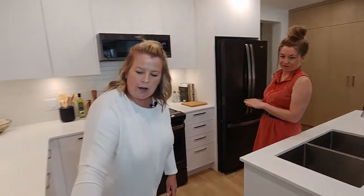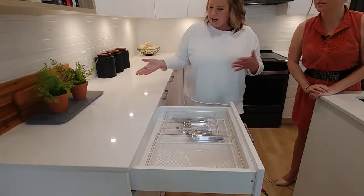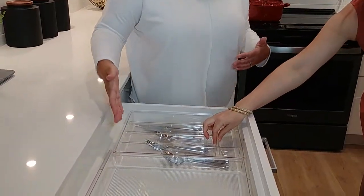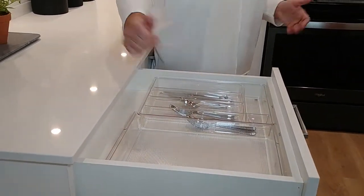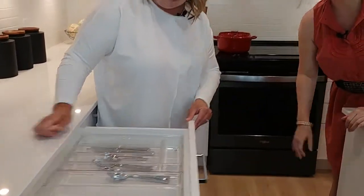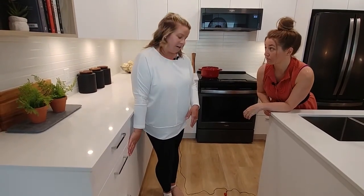I believe we've got our cutlery drawer here. You can see it's easy. You can do all your forks and knives, and then maybe your spatulas, keeping it all separate. And your linens, or even Tupperware, could be in here.